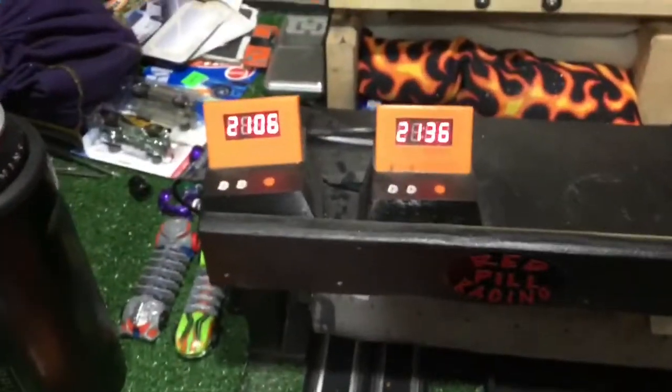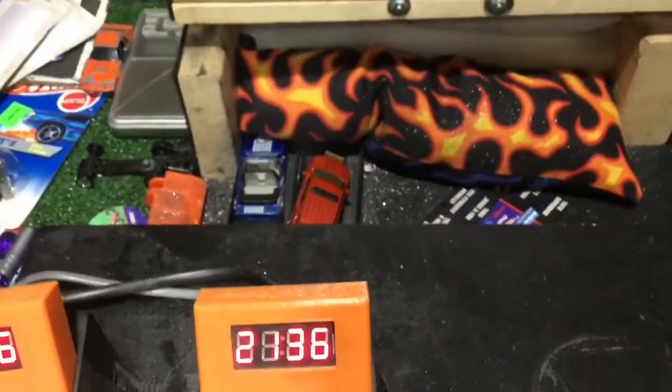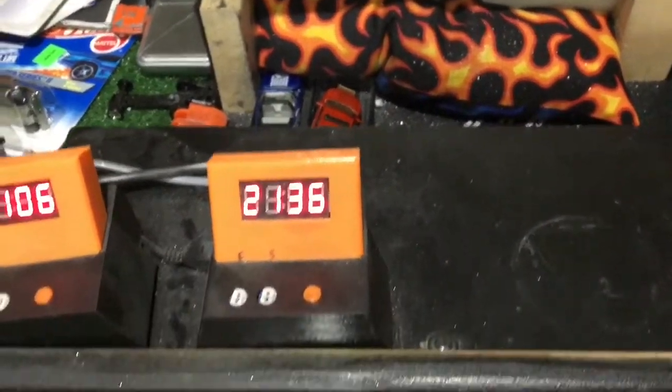21-06. I think that's the fastest time we've seen from the Interceptor. Michael's Diecast Garage, MDG, stop bag, saving the day at the end.